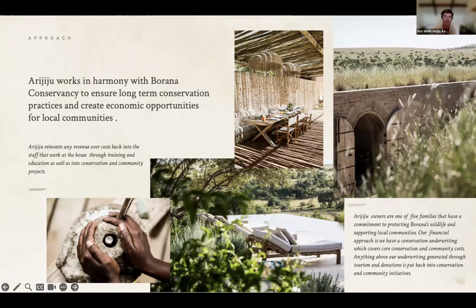In saying that, Arijiju, in theory, is technically a not-for-profit. So every cent that's generated through guests coming and staying in the house goes into covering Arijiju's costs, as well as investing in the staff. And then from that, we invest everything else into other conservation projects. For example, during the droughts that we had a couple of months ago, some of the communities really struggled to get access to water. So we needed funding to put in a pipeline to get some of the communities water. Those additional funds are plowed into those types of projects. A school that needs to be built, those funds are plowed back into that.